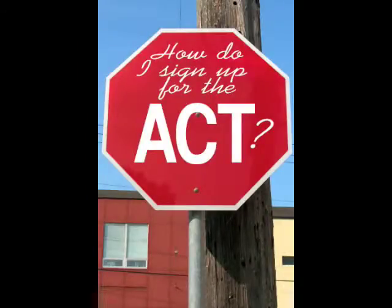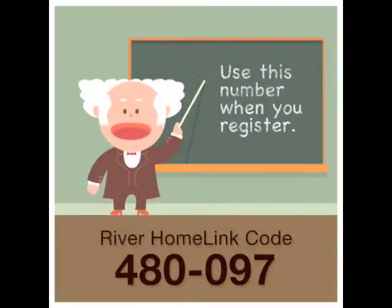How do I sign up for the ACT? The best way is online at www.act.org. Plan to register about 4 to 5 weeks before the test date you want. You will also need your school's code. River HomeLink's code is 480097.